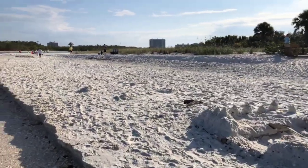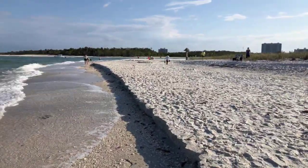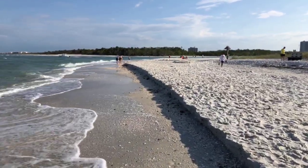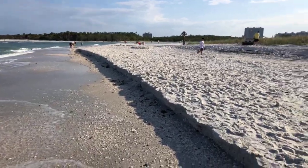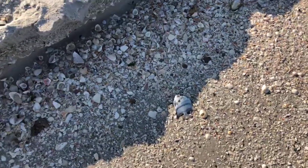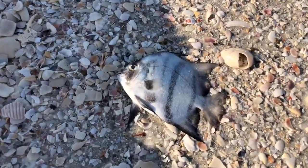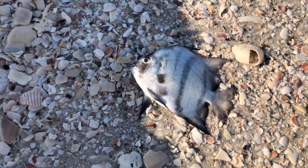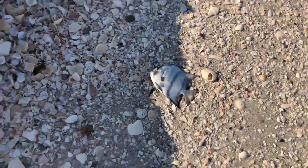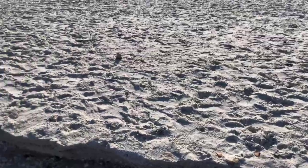Boy, it is really warming up nicely here. Gonna be another nice warm day. Partly cloudy today. There's a little angelfish down here. So sad seeing all these beautiful fish washed up on the beach like this.